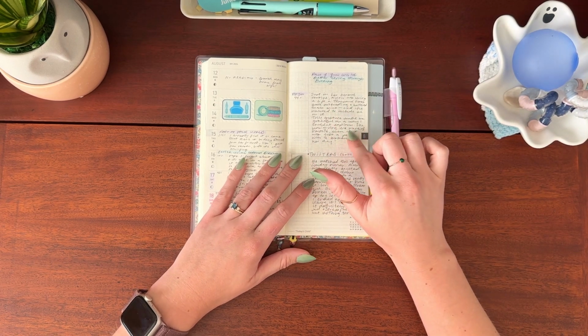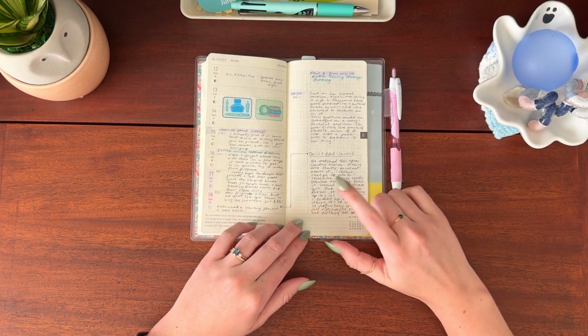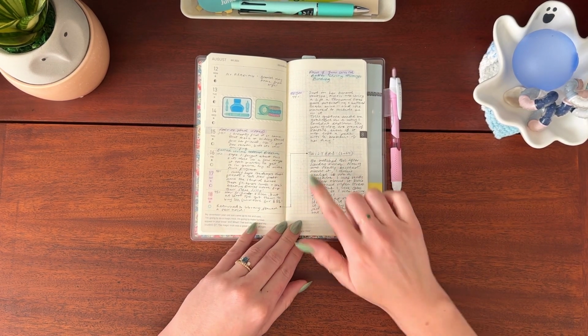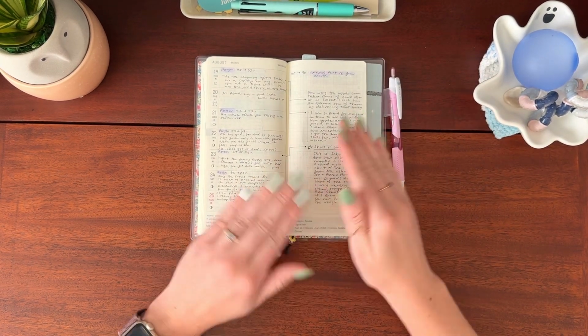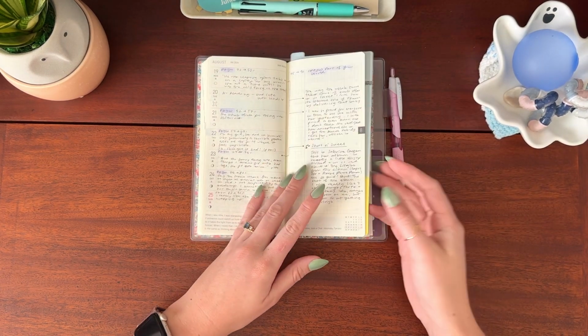So I wrote some quotes here from a book. We watched Twisters, the movie, so I wrote a little spiel about that, and I drew this line here to show which day we watched it on. And so all of these spreads look different because I'm experimenting a lot with it right now.